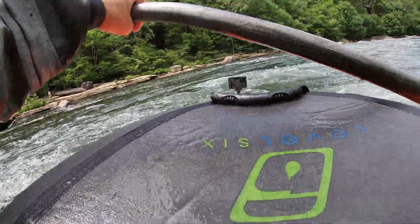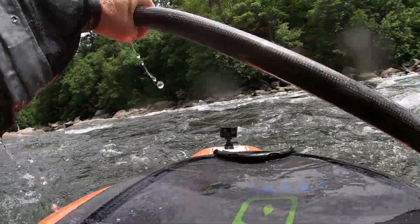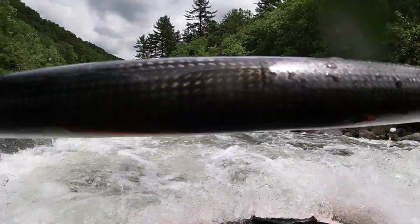After Entrance, we head to Cucumber Rapid, and this is one of the most interesting rapids on the river. There's definitely places you need to be and places you shouldn't be. It's a little bony today.